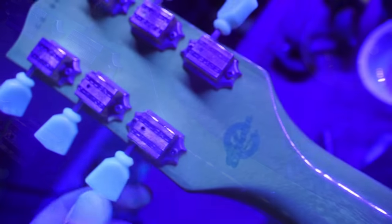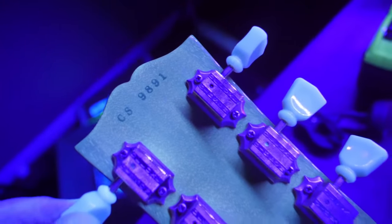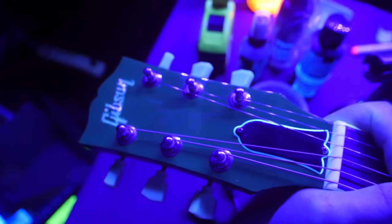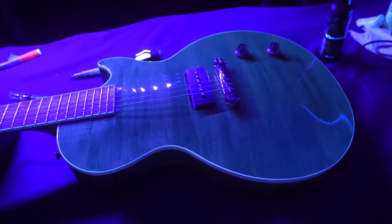No breaks, cracks, or repairs on our headstock here. And even our tuner tips are glowing. That's pretty cool. Sometimes impressions will glow differently, but no. That one must have had nitro-safe rubber, but it still left an impression. Very cool. Everything checks out on this one, guys.